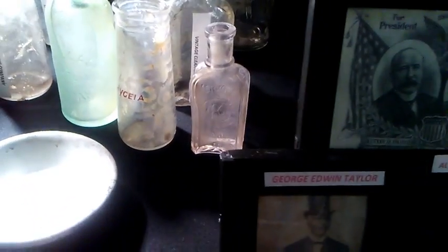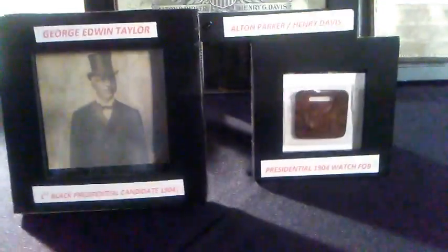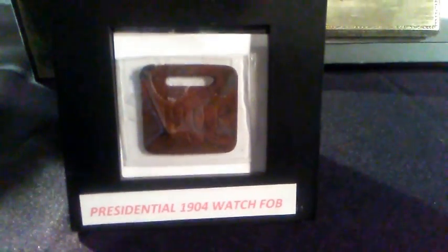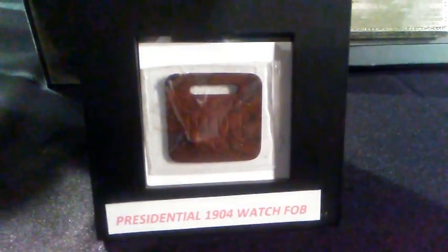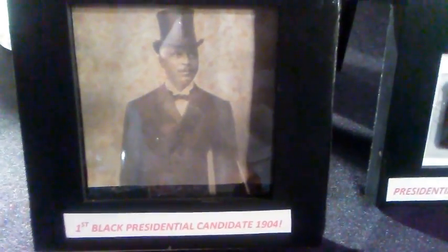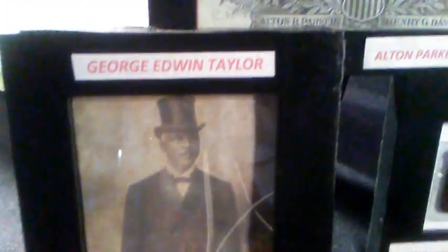Soda bottle. One of my favorite items. This 1904 watch fob was laying right on top of the surface just a few years ago. This was the first black presidential candidate in 1904.